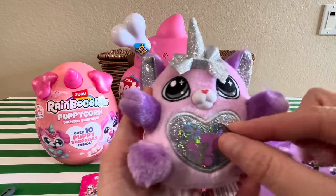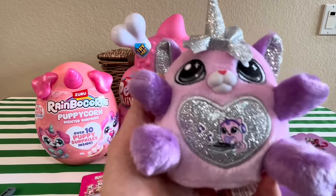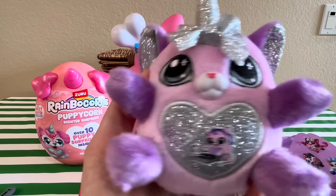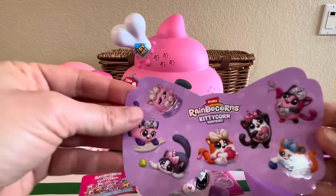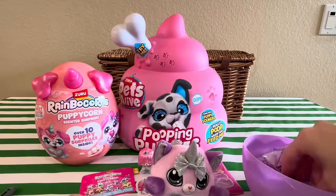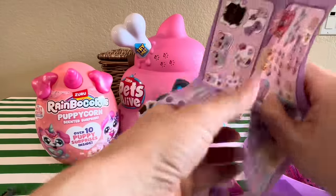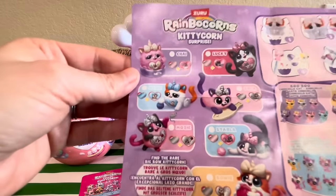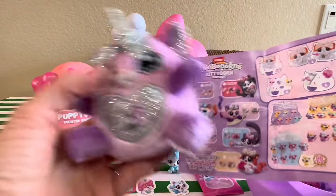All right, let's peel and reveal. Oh, it's like a little DJ. Little DJ kitten, so cute. All right, and we have stickers of all the little kittens, cute. We have the collector's guide. And this one is named Sola, very cute.